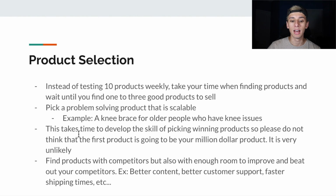An example would be a knee brace for older people who have knee issues. So a lot of older people do have joint pains and more specifically knee issues. I know my grandpa has knee issues and I've actually considered buying him this product just because it is a big issue, and a lot of elders again do have that issue. So that would be a good product. That in itself is a 6-figure per month product. I'm giving that away for you guys. It's something that happens to quite a few people, so it is definitely a scalable product.